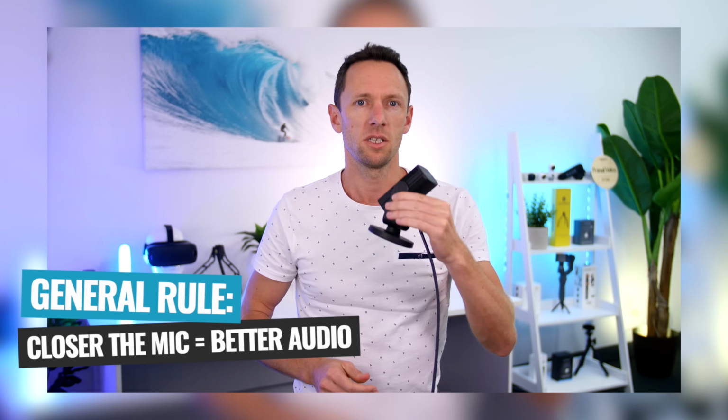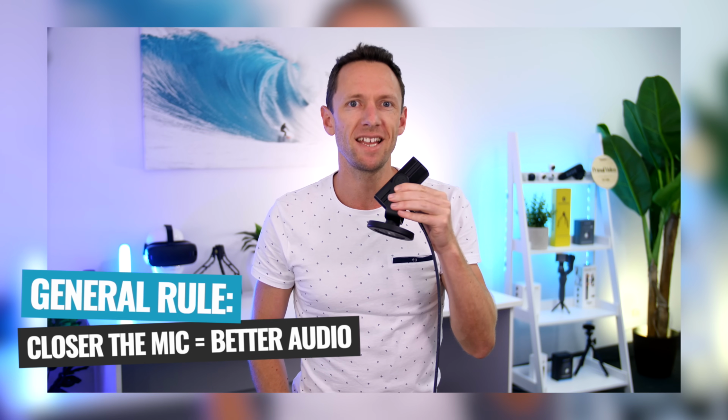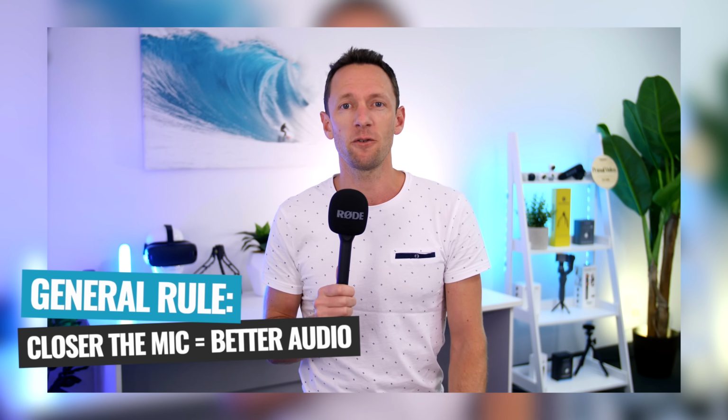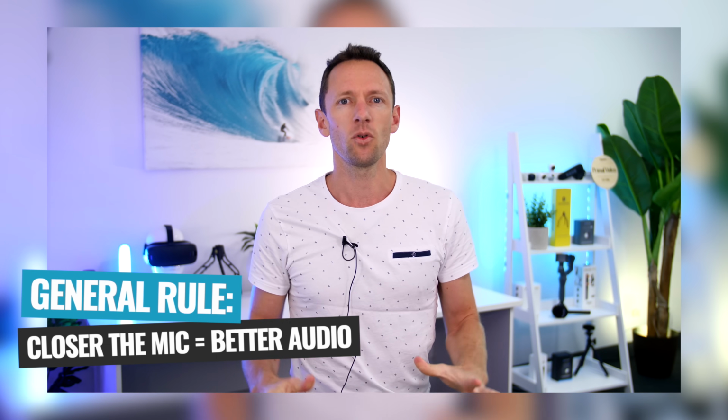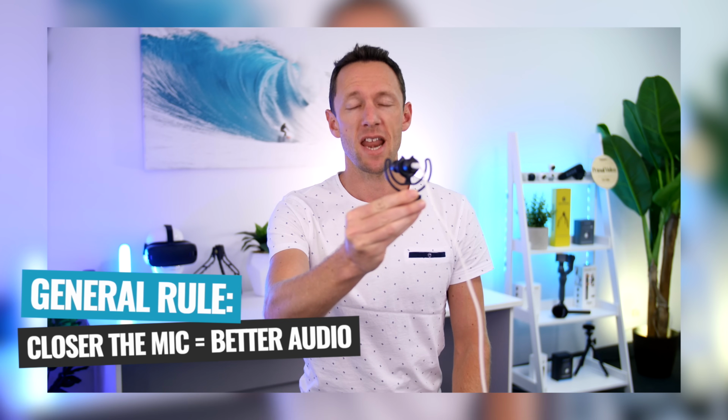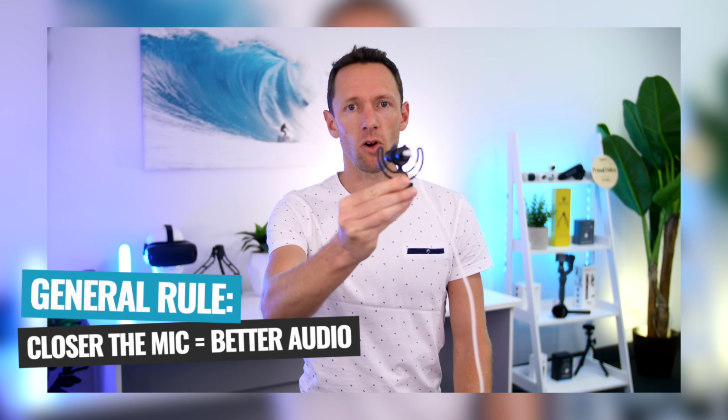Now, before we kick it off, just a general rule: no matter which microphone you're going to be using, the closer you can get your audio source, whoever is speaking or whatever is making the noise, to your microphone, the better the audio is going to be. It's going to pick up less background noise, there's going to be less echo, and the audio that you're capturing is going to be louder and cleaner. So better overall.